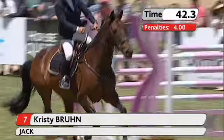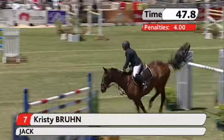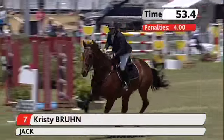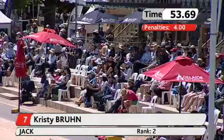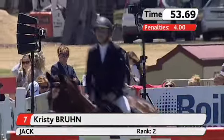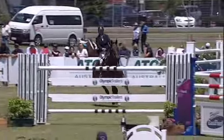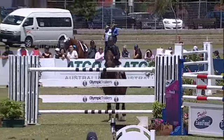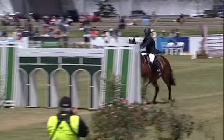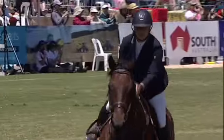No trouble there for Christy through. Still difficult fences there in the 9-8, 9-B and C combination. Comes down to the last. No trouble over that. That's a clear round there for Christy Bruin and Jack. Top of 53.69. So she has just the four faults for her total in this IRT jumping grand final. Four faults at the time of 53.69. Slips her into second position at this point behind Chris Chug on Sierra Casiago.